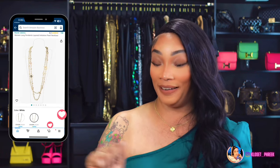On to number 12. And number 12 is inspired by the Chanel pearl necklace. These necklaces, we know, are so expensive. They'll run you about $1,229 on the pre-loved market. But we know they're more expensive on Chanel. And Amazon has this version of it.